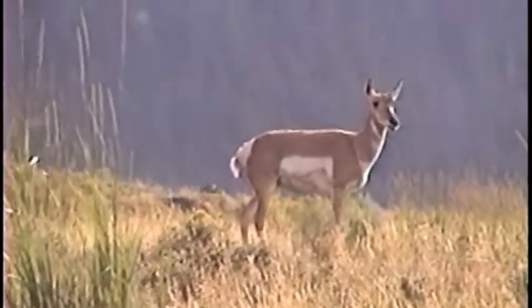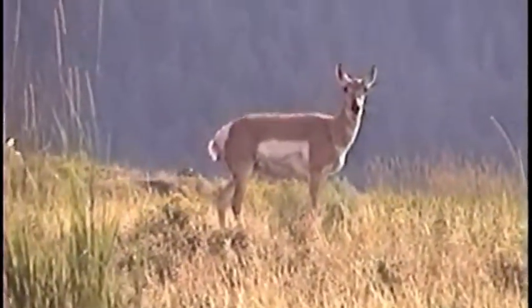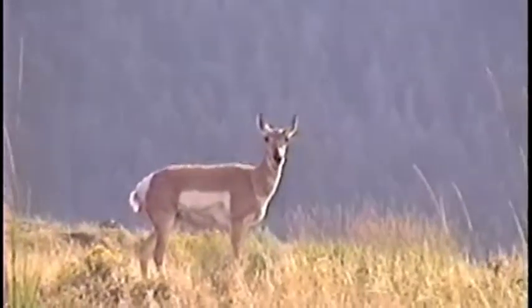There's a bison on the trail. Okay. Better go before we get cut off by that herd of buffalo.